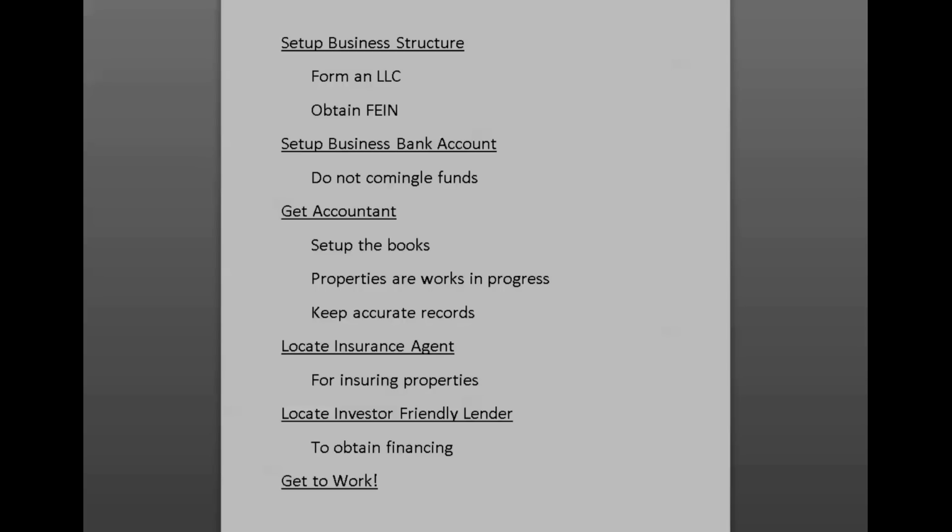As an example, I buy a property, let's say mid-year in July, and I get the property almost completed by the end of the year. If I expense out all of that money and offset it for my taxes for that particular year, when I go to sell the property in the following year, I'm going to lose those deductions, and I'll show a larger capital gain for the property, and it's going to be a bad move on my part. So the way my properties are held in my books is they are works in progress.